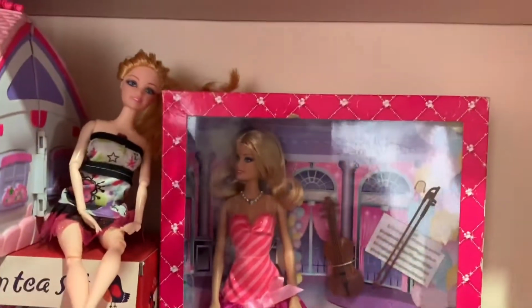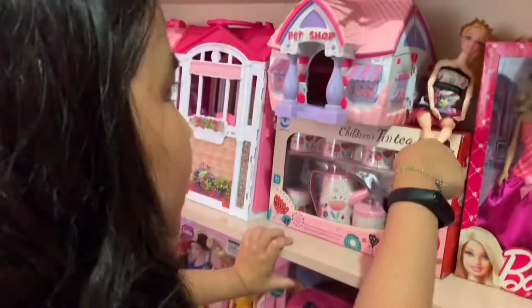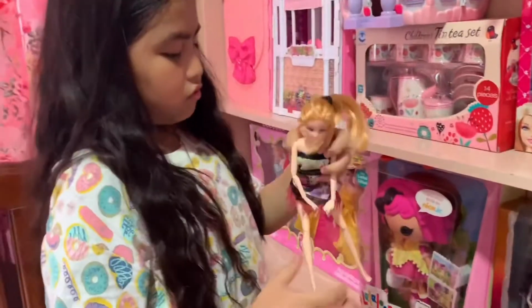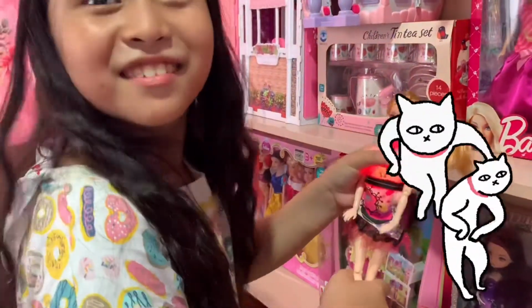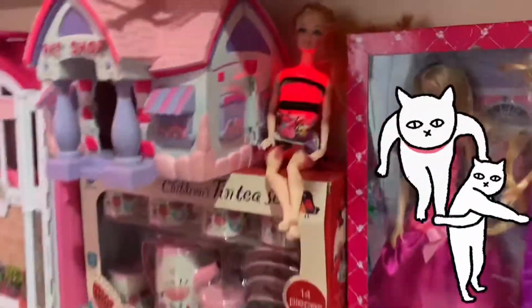It's super nice and cute. It's a violin, and I want to play violin as well. And in here, I have this nice, cute, amazing doll, which talks. My auntie is laughing at it. Let's just leave that.